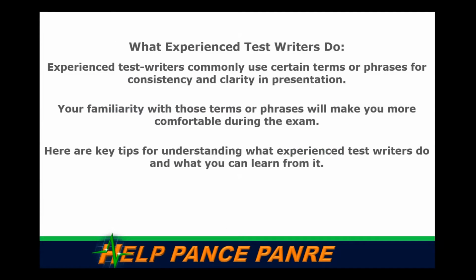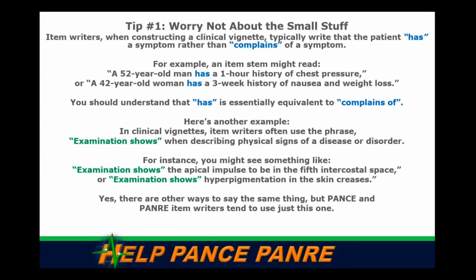So what do experienced test writers do when they write the questions for you for the NCCPA? They're going to use certain terms that are consistent and clarify. And you have to be familiar with these in order to really do well on the exam. So let's talk a little bit about how you're going to deal with the way in which these are written. Contrary to popular belief, these are written with a specific structure. They are not written to fool you or trick you, so let's talk about it.